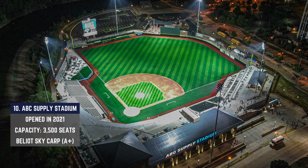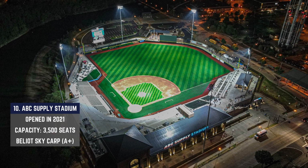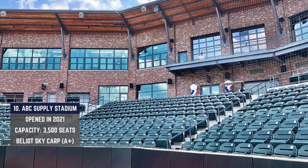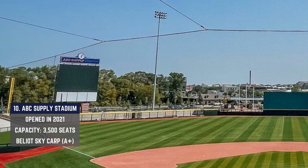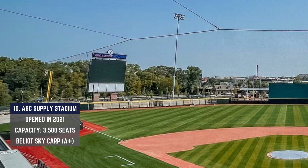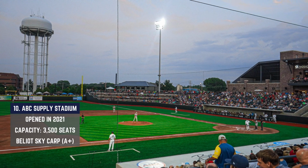At number 10, we have ABC Supply Stadium, home of the Beloit Sky Carp, the single-A affiliate of the Marlins. This is actually one of the newest stadiums in all of minor league baseball. The state-of-the-art ballpark features modern amenities, a 360-degree concourse, like many of these places, and a vertically gifted video board in left field. That baby is tall. It's part of a revitalization of the Beloit downtown area to spur economic growth in southern Wisconsin, and the 3-year-old stadium has garnered plenty of attention since its first set of games.